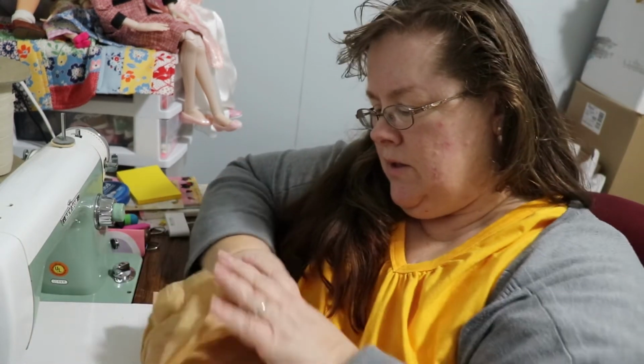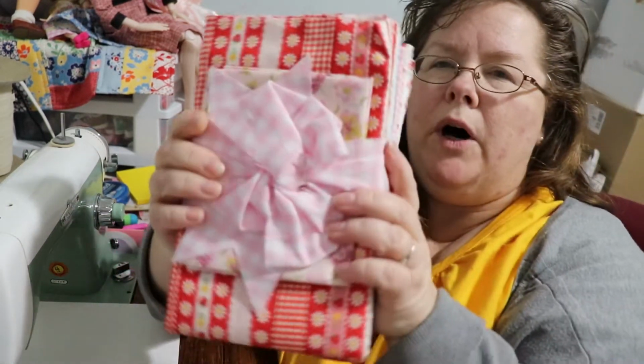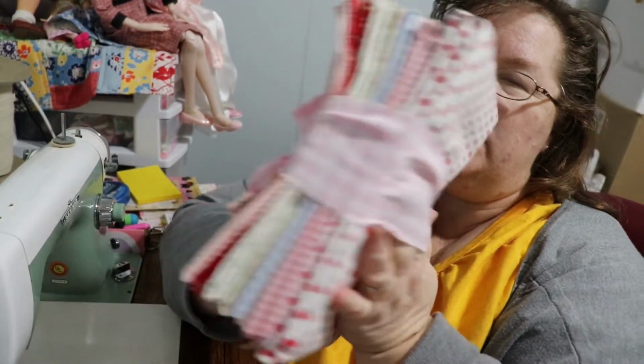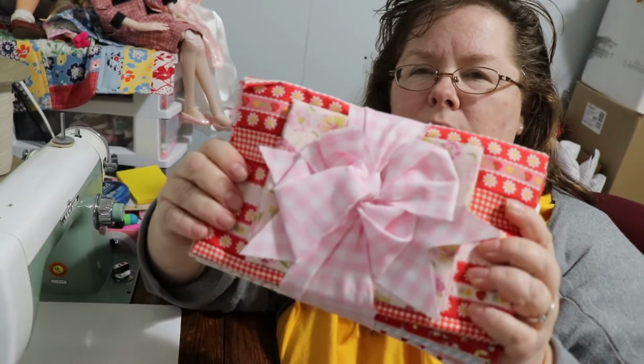Okay, now I love these. They always come so nicely done. Oh my goodness. And they always tie it in this wonderful bow. And it's a 2.5 inch or 3 inch strip. So again, if you quilt or sew doll clothes, you can use this strip for something wonderful.